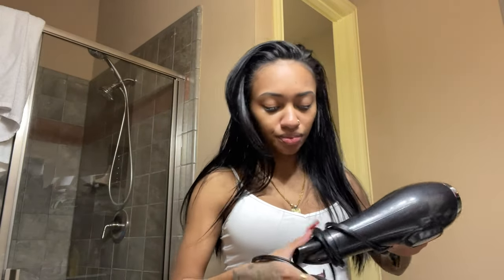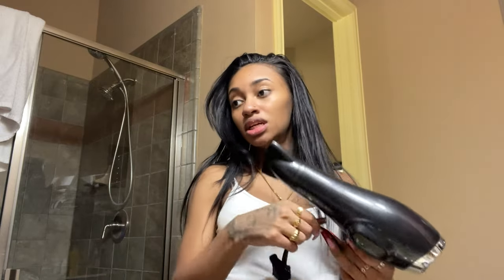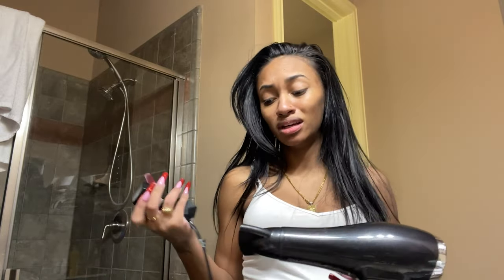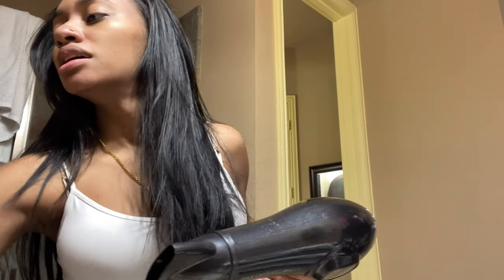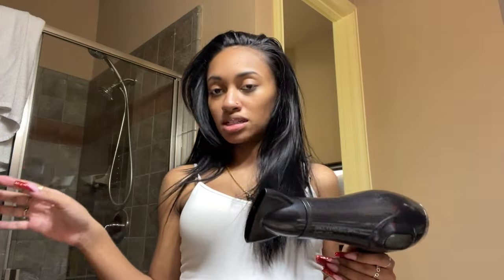So I'm just going to set the blow dryer on the inside of the cap, because I do not want to put on no freaking wet wig. That's disgusting. And I'm going to just let this pretty much run by itself. And then while that's going, I'm going to do my braid down, my ball cap. And more than likely, I'm going to start on my makeup, because that's going to take me a minute.